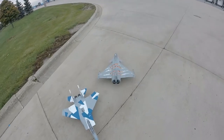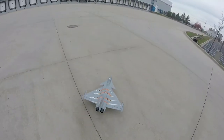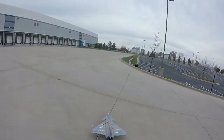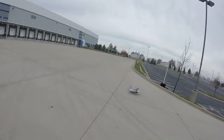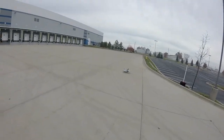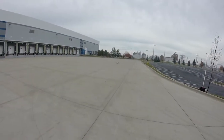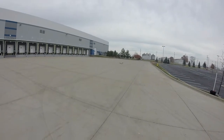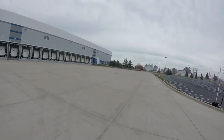Ooh. Move the Eagle out of the way, I see. Alright. It's gonna be like that, huh, Rafale? Alright, buddy. Let's get it going. Got it on high rate. Everything good. Check everything. All right, let's take it off in high rates.